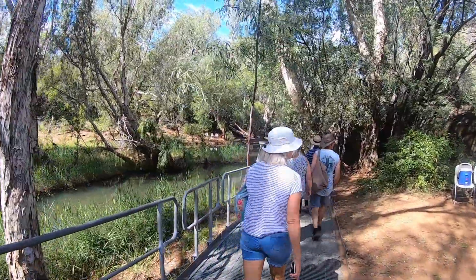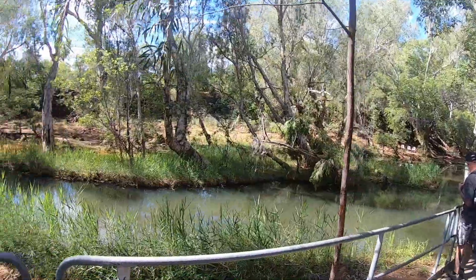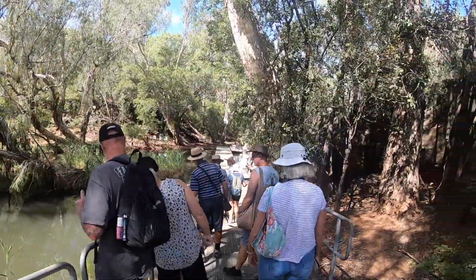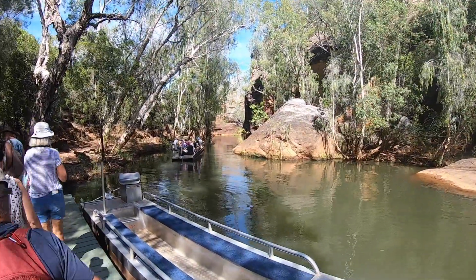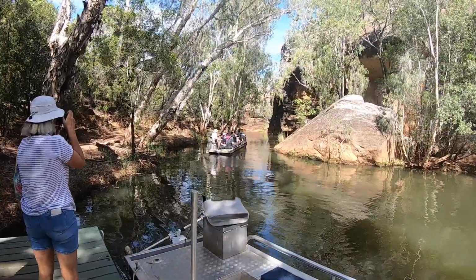The amount of people we got in here at the moment is broken up into 4 groups. 2 groups are walking, they're one ahead of us, down that way. And there's 2 groups going out in the boats. So that's where the boats go into the gorge. We'll come back here later and you'll get some vision of this anyhow.